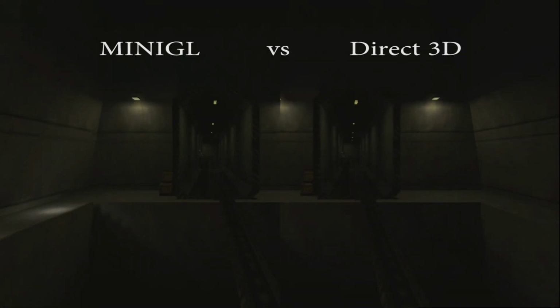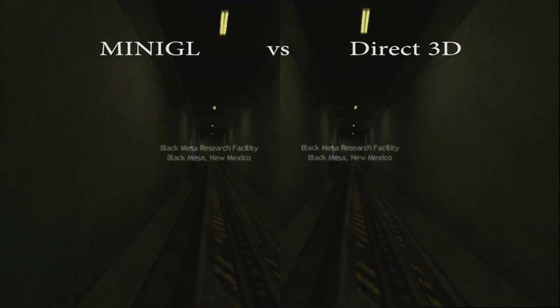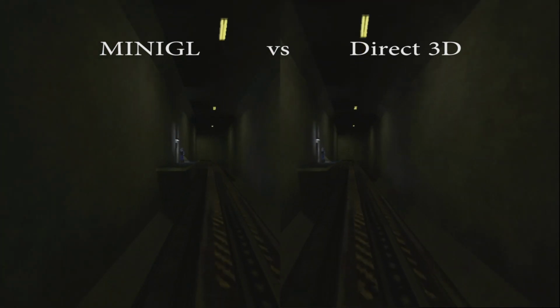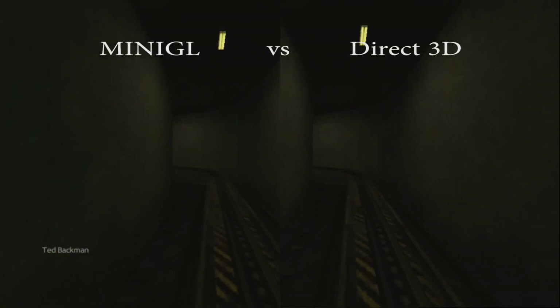Half-Life using a mini-GL driver looks fine and is playable, but again the Fraps FPS counter doesn't work. So, we compared the mini-GL version with a Direct3D renderer, which works too but shows flashing wall textures. Similar issues were reported by reviewers for other games utilizing Direct3D as well.